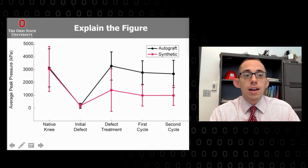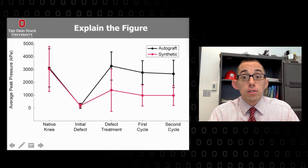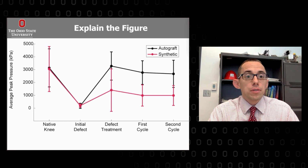So then after we put in this initial plug, whether it's an autograft or a synthetic plug, we saw that we had higher peak pressures in the autograft compared to the synthetic graft when we first put the plug in, when we cycled the knees a couple times in a materials testing machine, and then after we cycled it a few more times. This actually confirms a hypothesis that the synthetic graft would have lower pressures than the autograft.